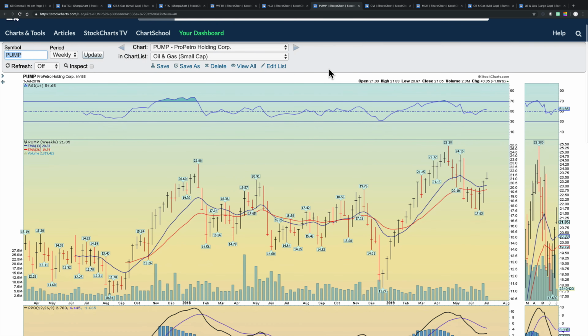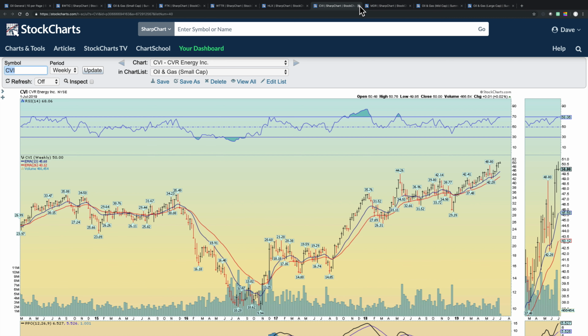Here's Pump, Pro Petra Holding Company. This one I don't necessarily like all that much because right now there's some significant RSI resistance right over here. This is the last time we broke down, around this level, so even if there's some short-term upside, I don't think we're going to get past this without some significant resistance, so I'll close that one out.